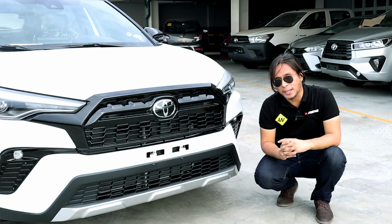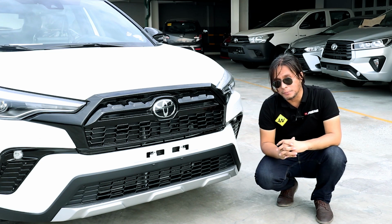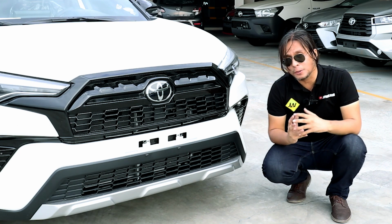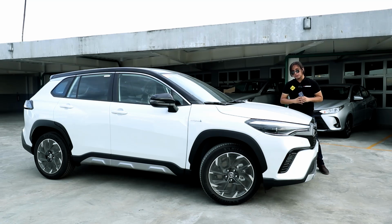With the recent increase in gas prices, vehicles like the Toyota Corolla Cross Hybrid are starting to make a lot more sense. But what if the regular Corolla Cross Hybrid looks too plain for you and you want something that looks more aggressive? Then you buy the Toyota Corolla Cross Hybrid GRS. So this sells for 1,775,000 pesos, and it looks a lot more aggressive than your regular Toyota Corolla Cross Hybrid. Is it worth your money? Let's find out.